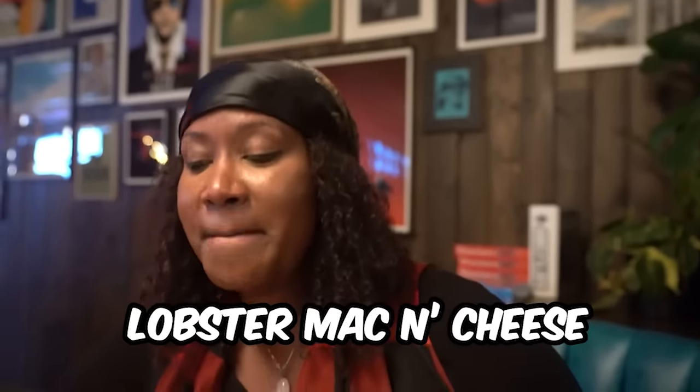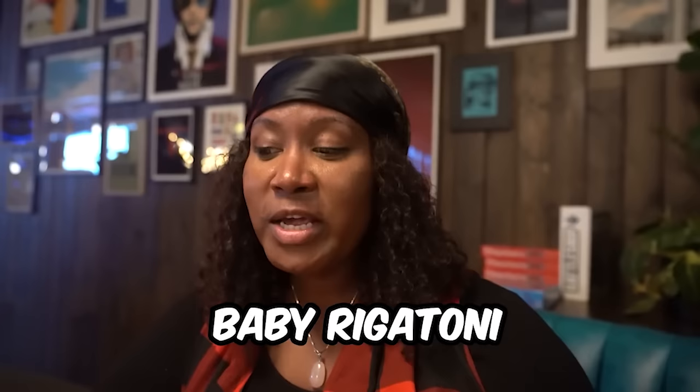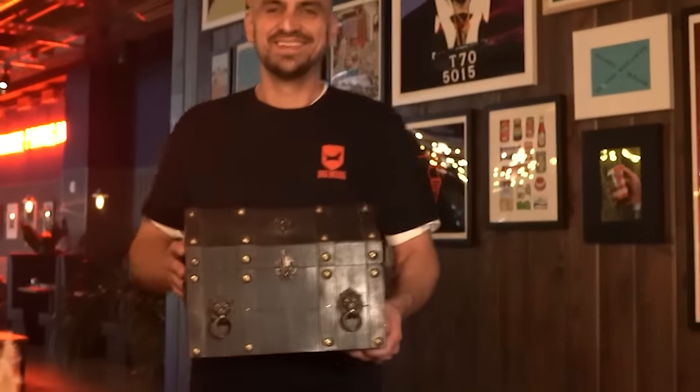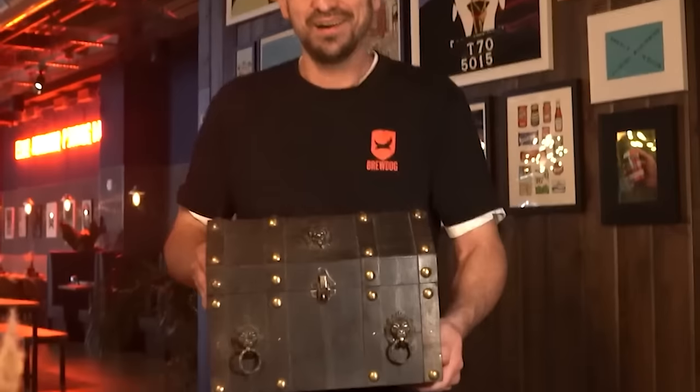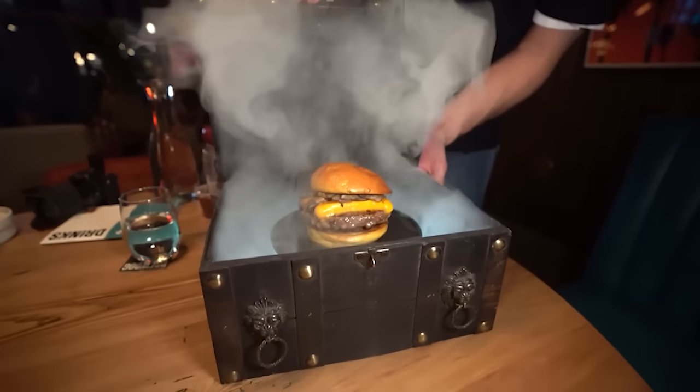But then also one of the larger plates, which is recommended, is the lobster mac and cheese, which again is the fresh Maine lobster, lobster bisque sauce, baby rigatoni, and grilled garlic and herb toast. That's gonna be $52 for that. Oh, all right, big moment coming up here. This is the grand moment here. Here we go. Look at that. It's its own little outfit. Now that's one hell of a Wagyu burger. Oh my God.